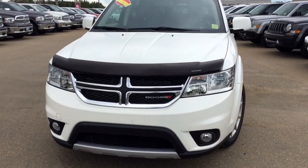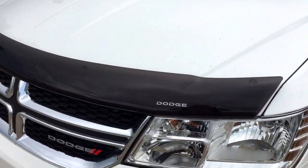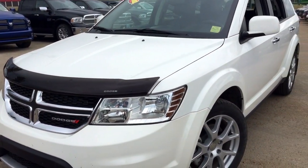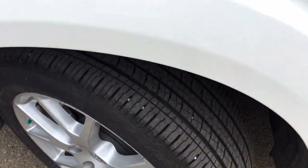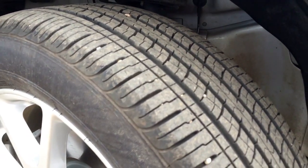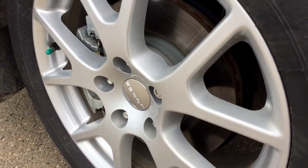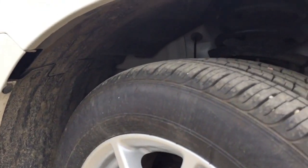And on the front of the vehicle, we have our daytime running lights, fog lights, as well as this Dodge hood and bug deflector across the top. Coming down the side, we're going to be riding on top of 19-inch Kumho all-season tires. Still in fantastic shape, this Journey has less than 20,000 kilometers on it. Sitting on top of an alloy rim, you have 4-wheel disc brakes, nitrogen-filled tires, as well as a bit of a splash guard underneath and around all 4 wheels.